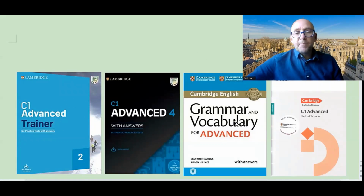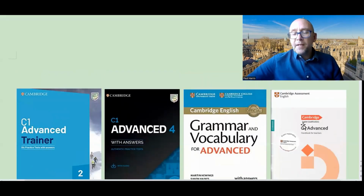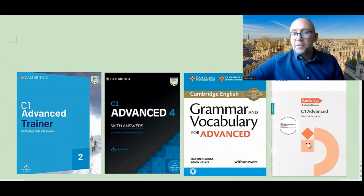These three books here, obviously you would need to buy them. They're available on Amazon. I'll add links to the books online, and if you want, you can go through and buy them. I'll also give you the link for this book here, which is freely available on the Cambridge website. You can download this book. As I say, it is worth having, even if you're studying with a teacher, so that you know what is required for the exam and have this knowledge when you're doing the exam.